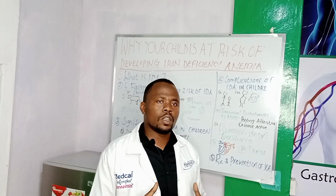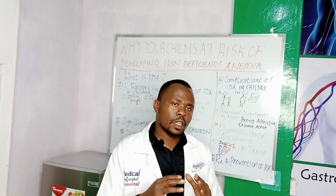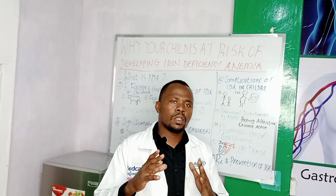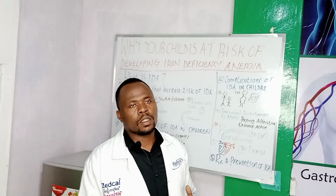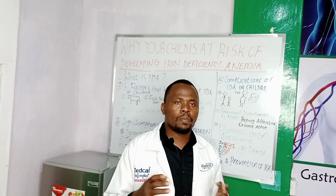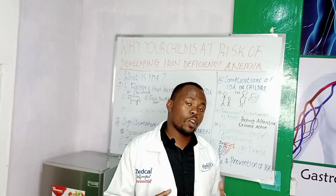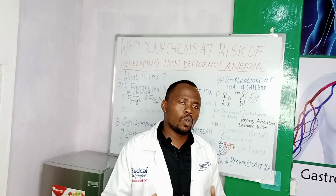Another complication is that your child might develop heart failure. When you have low oxygen circulating in your blood and your tissues need more oxygen, your heart has to compensate. Compensation occurs in two ways. That is the heart rate inaenda juu, and then the challenge is that more heart rate and strong heartbeats will lead to what we call cardiac remodeling. So if a child has severe anemia and this severe anemia is not treated for a long time, the heart will develop into what we call heart failure.